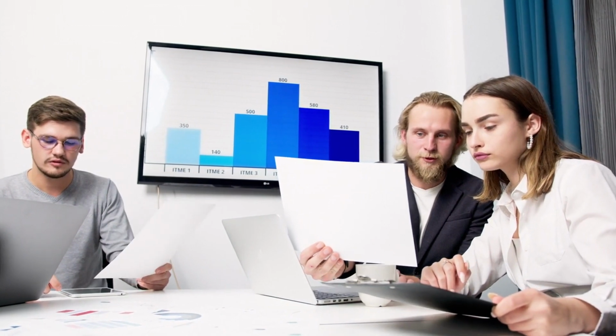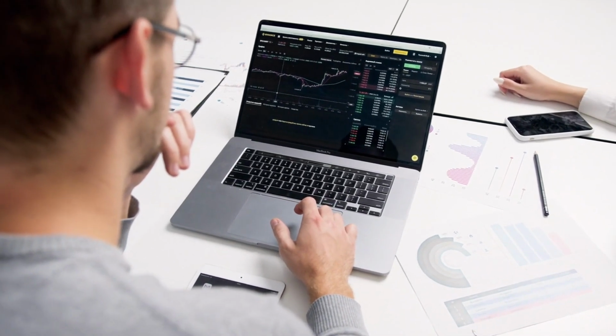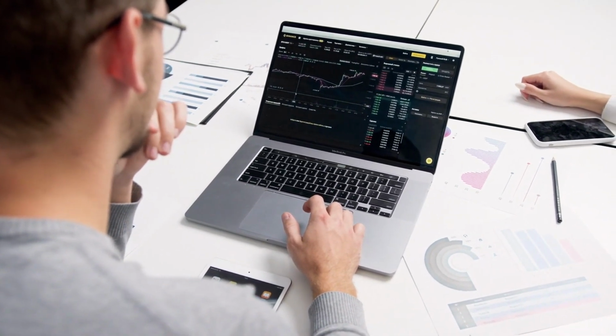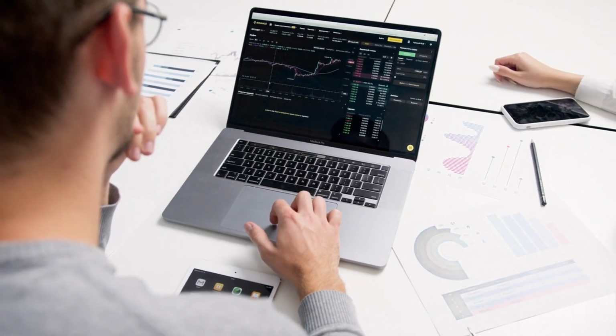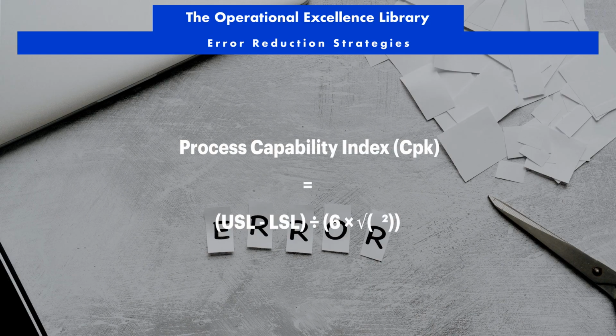In addition to these metrics, organizations can also use the Six Sigma methodology to measure error rates. Six Sigma is a data-driven approach that aims to reduce defects or errors to near zero. The most common metrics used in Six Sigma are Sigma level. This measures the number of defects per million opportunities, DPMO. A higher Sigma level indicates a lower defect rate. Defects per million opportunities, DPMO, measures the number of defects per million opportunities or units produced. Process Capability Index, CPK, measures the ability of a process to produce output within specified limits.